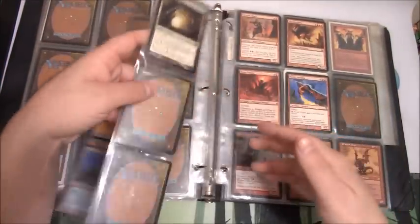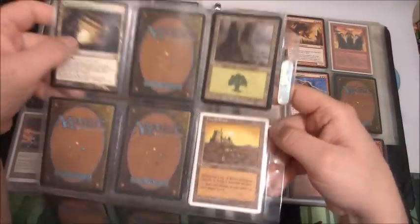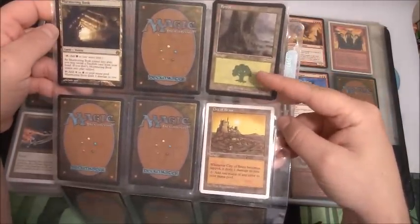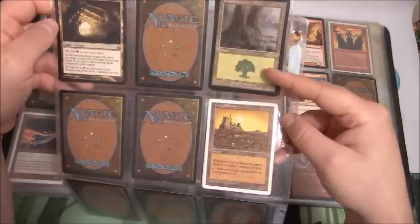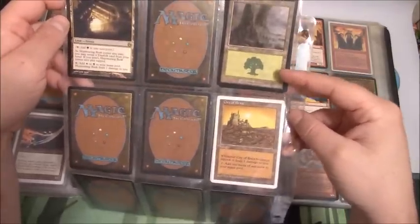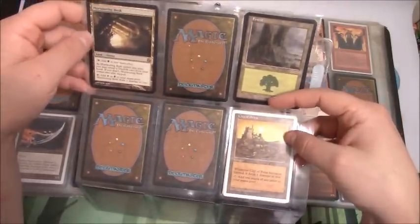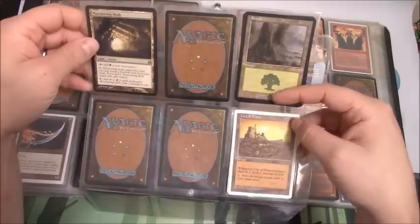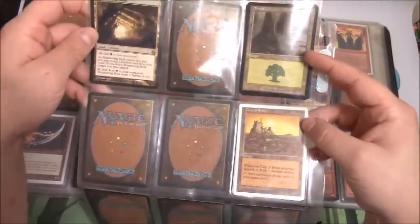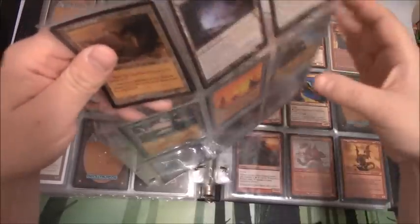And then if I turn it around, I didn't think I had much on this page at all until I looked up this Forest promo, and it was like $8 or $9 in damaged condition for this Forest promo. And I just thought that was insane. So, and City of Brass was worth a little bit. Murmuring Bosk, I think, was like $2. So these three cards alone were $13. I thought that was pretty cool.